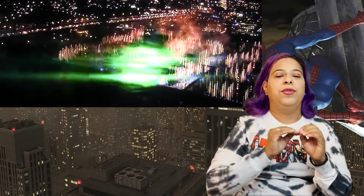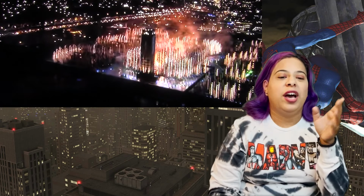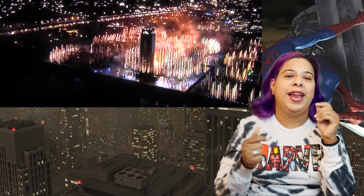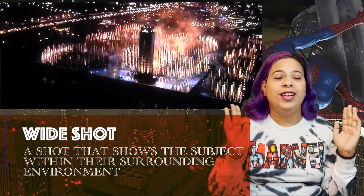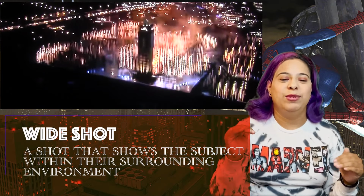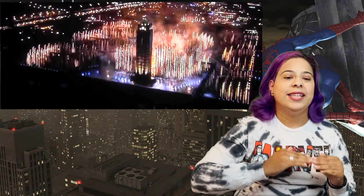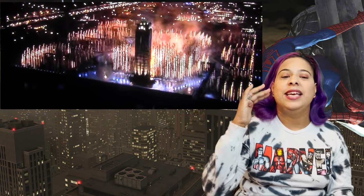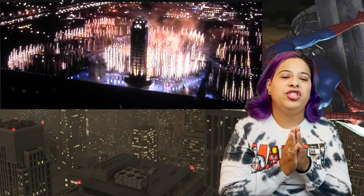So right away you see this green glow and the glider passing by. Now this shot is beautifully done because you automatically, distinctly know that it is the Green Goblin. The glow, the glider, that is iconically known for Green Goblin. He comes out in the Tobey Maguire movie. However, this super wide shot allows you to see how tall this building really is. It is at least twice the size, if not more, than these conductors. So it's really an establishing shot.